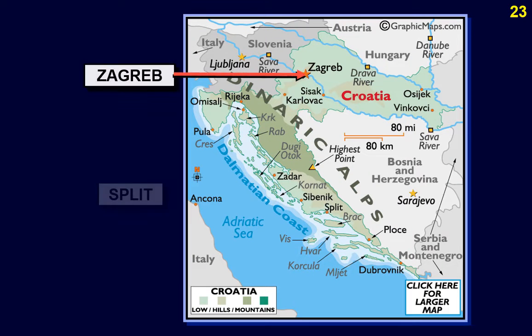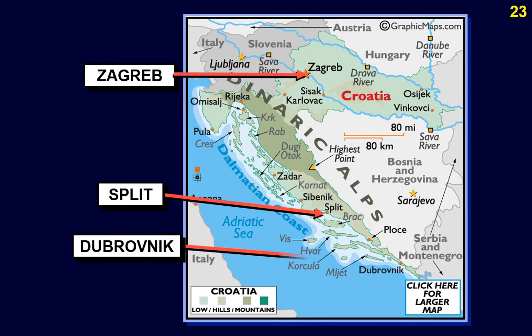The capital of Croatia is Zagreb. The towns of Split and Dubrovnik, both popular tourist destinations, are along the Adriatic coast. Dubrovnik is a historic city on the Adriatic Sea coast in the extreme south of Croatia, positioned at the terminal end of the Isthmus of Dubrovnik.